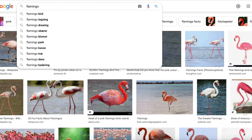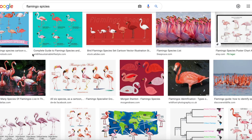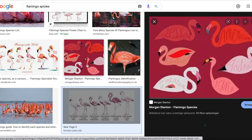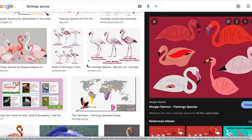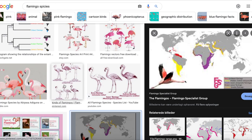But what you can see here and what I can see here is that there are so many different types of flamingos. Actually, if I write flamingo species instead, you can see here that there are actually so many different kinds, all depending on where in the world they are from. But as you can see on the map, flamingos come from different places of the world, and all depending on where they come from, their color will be different.